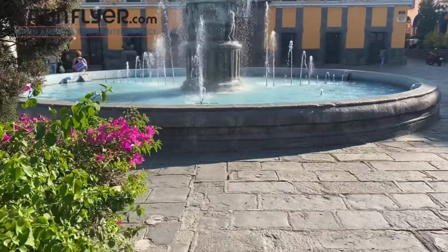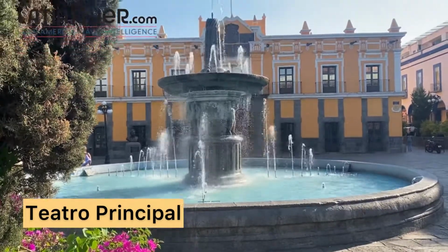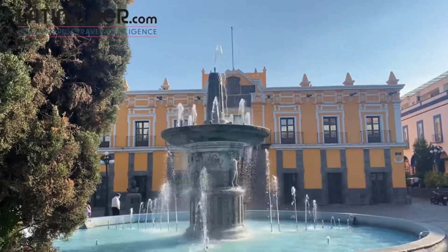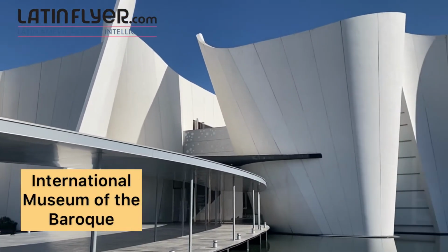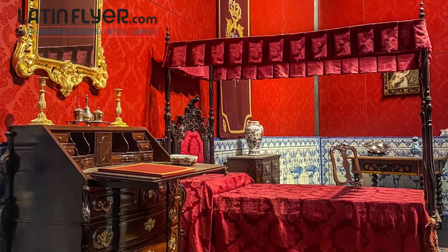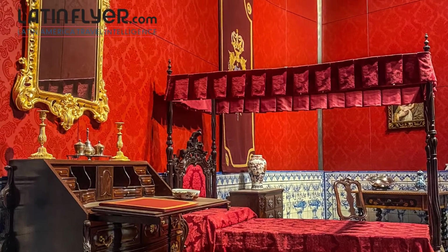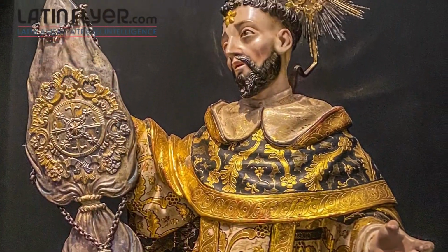Another historic architectural treasure in the city of Puebla is the Teatro Principal, which opened in 1761 and is the oldest operating theater in Mexico. One of the city's newest attractions is the International Museum of the Baroque, which opened in 2016. Inside, you'll find impressive exhibits of art, fashion, and other Baroque elements from the 17th and 18th centuries.